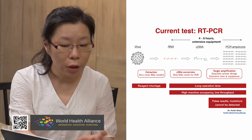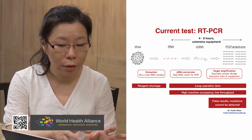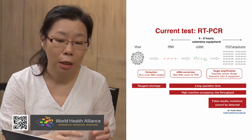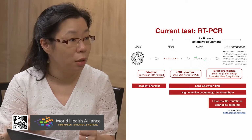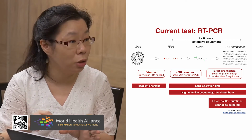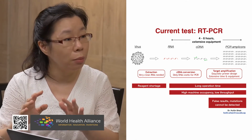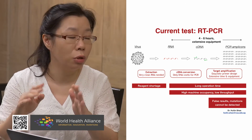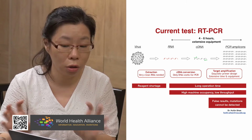So after we have converted the material into DNA, then we move on to change the target DNA, which is the mother copy, into many, many copies of these daughter or progeny strands, using a way that is very much like a molecular photocopier. And this is a step that we actually learned from the biology of cells. In this step, we put the sample through multiple cycles of temperature changes, from very high temperature to low temperature, high temperature, low temperature, so many cycles of these reactions to get to many copies of these daughter strands, and then we do detection.